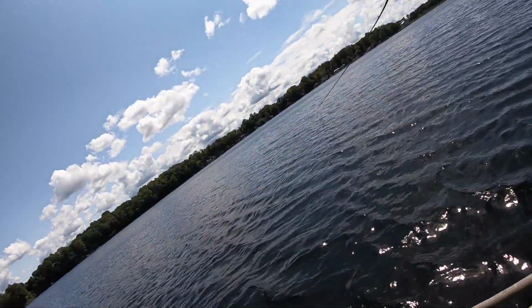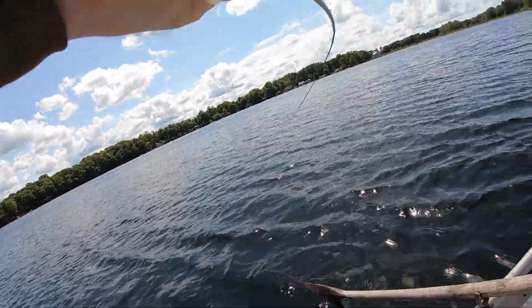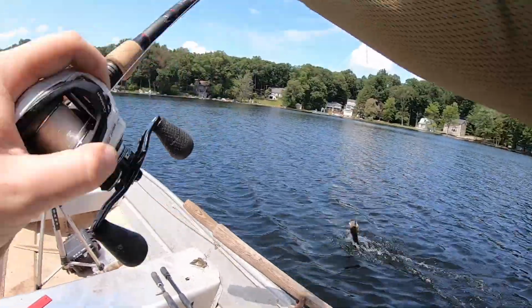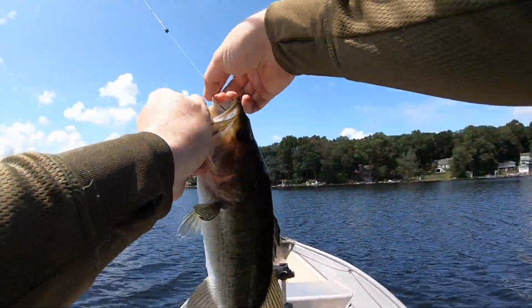There he is on that 5-inch Senko. Come on, baby. She popped it, man. These fish are absolutely crushing it offshore right here. Another decent fish. Come on, baby. Come on in this boat. We're gonna boat flip her. That is gonna be probably the 2nd biggest bass of the day if I had to guess.